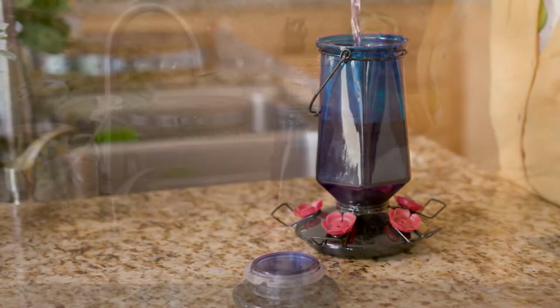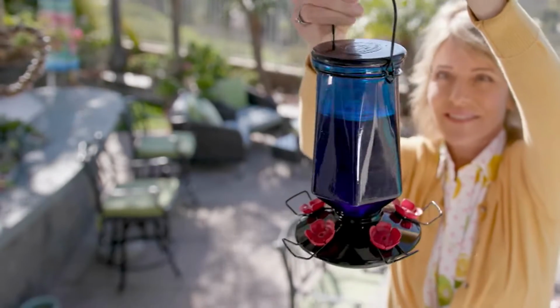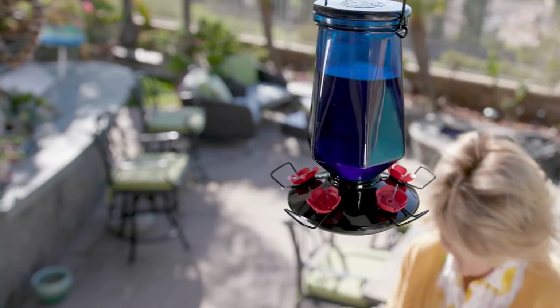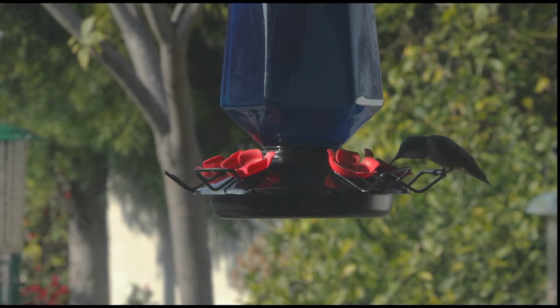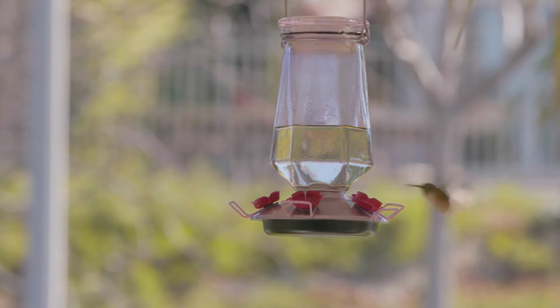Outside. And you know what else is outside? Those beautiful hummingbirds. So this is the Perky Pet top fill crystal design hummingbird feeder with the hook. It is the only order of the year. It is a glass bottle feeder. I love that it's glass.